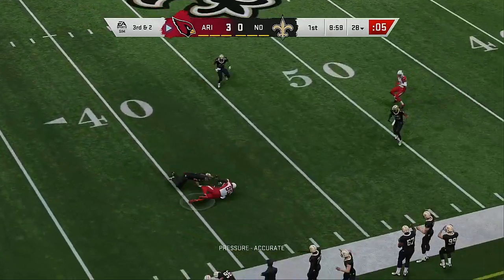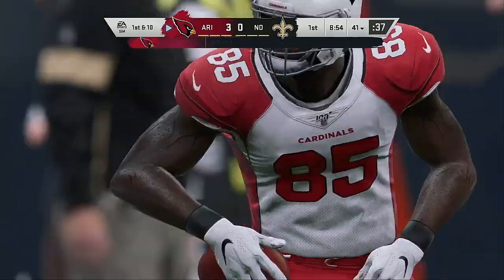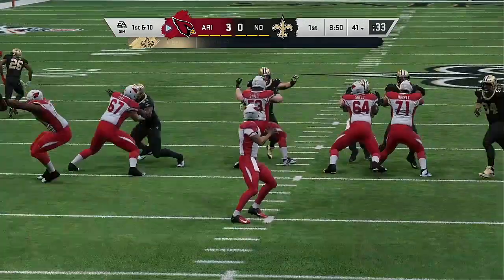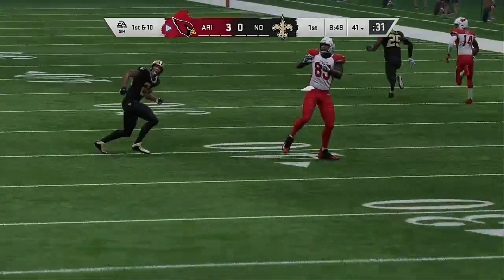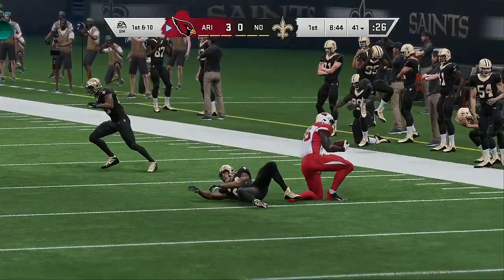Throwing now is Murray. And he's got his man. It's the tight end Clay. And they get him down, but not before he takes it across the 40-yard line. A Cardinal 1st down on a gain of 13. Nice pass that time by the number 1 pick, Kyler Murray.